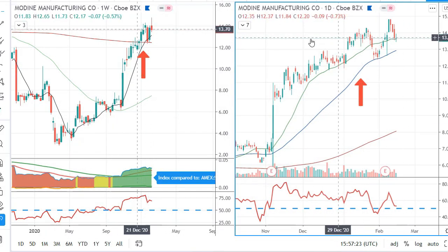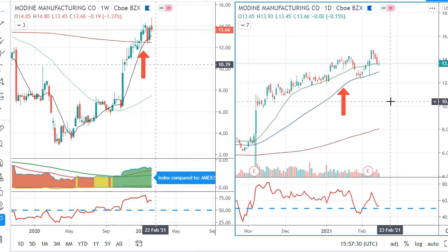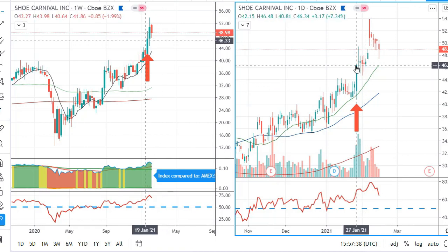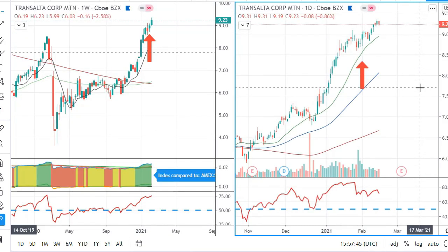It has been going pretty much sideways, and as you know, some of them take a bit of time before they really take off. Should it end up in a loss, I'll just take the loss and move the money on to the next stock. Shoe Carnival here, a very good stock we went into, and it has been retracing. I think there's some upwards potential in that one again.